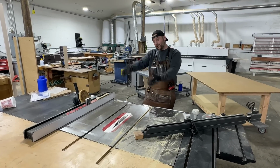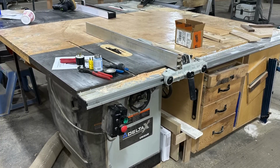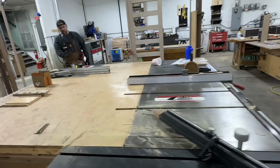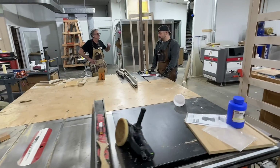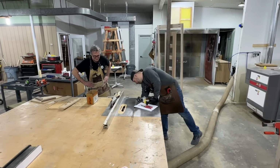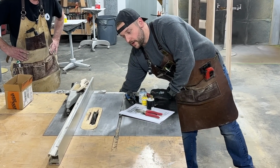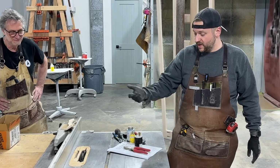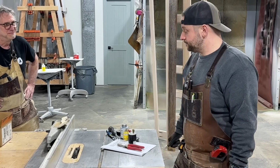But we have a Unisaw as well. So this is a 3 horsepower Delta X5. I think this is from the 80s, 90s maybe. This is our dado saw. We were using it as a rip saw for a little while, but we found that we had more of a need for dado. So we keep a dado stack on here. That way we don't have to put it on. It's just on there all the time. Typically we have a 1/2 inch or a 3/8 on there. I have a 3/4 inch on there now.